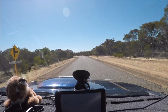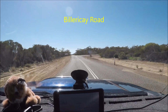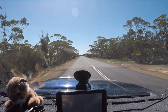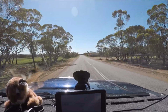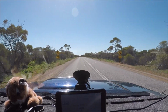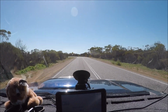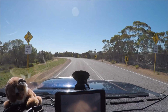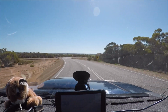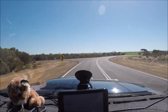This is Billericay Road, Billericay. And then we come up to the railway line, which is coming up right now. Billericay town site information. There's no town site there, it's gone. It's a historic one, probably. How many times have I put this on video, folks? Quite a number from memory. Billericay.